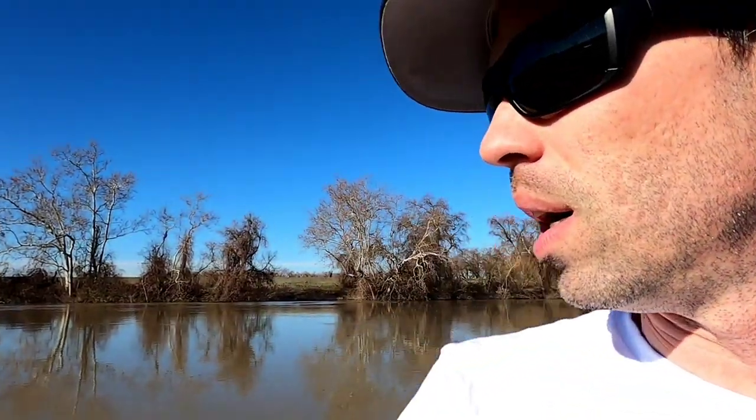So you want a really heavy weight right now, as the current's super strong. I would recommend somewhere like 10 ounce to like 16 ounce, depending where you're at on the river. The river's really strong and it's pretty dirty right now, so keep checking your baits.